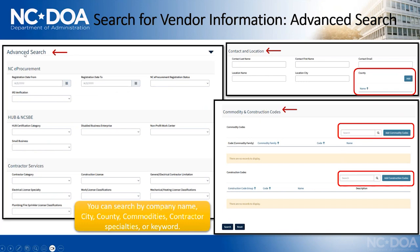So if you do want to use the advanced search, and I'll show you what's in there, you click on this little triangle, it'll open up the advanced search, and you'll have a whole lot of different options here. There's an NC e-procurement section here. If you need them to be in e-procurement, you might want to use that. I'm not sure how many people need that.